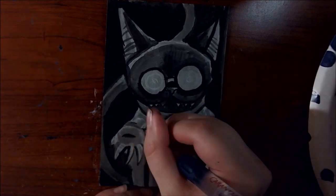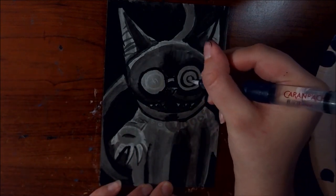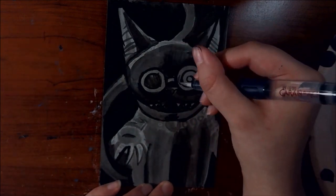And the reason you are seeing a paper plate off to the side is that I actually used a paper plate for my palette this time, so I can kind of move the colors around a little bit more. I didn't want them to be too separated.